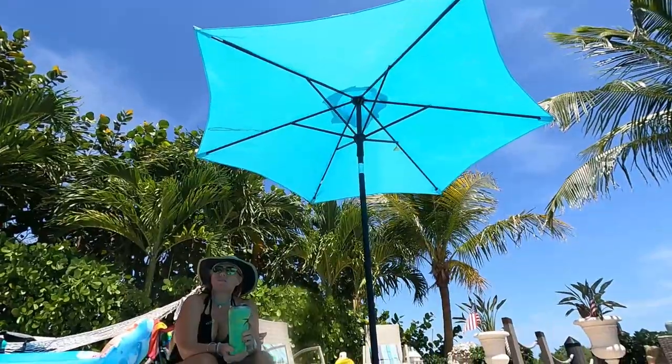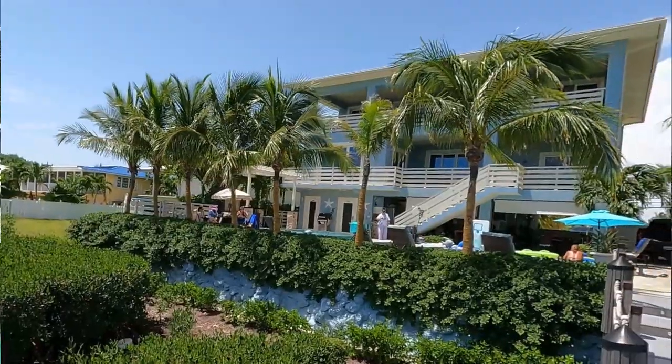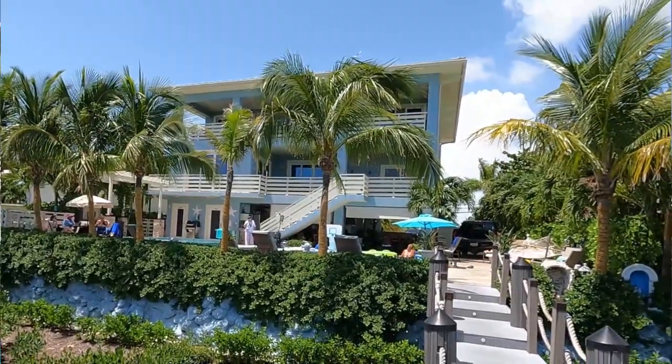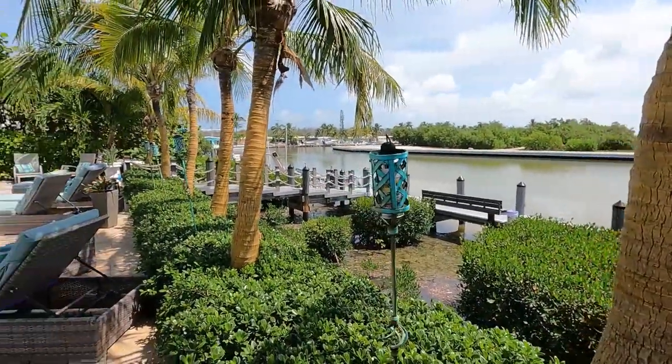Well, guys, what a beautiful ending to the week. We're out here once again in Marathon. If you're looking for a vacation home, this is it right here. This is a Florida Keys mansion, a three-story villa. And man, there's everything here. This place is absolutely amazing.